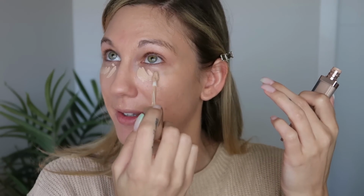I'm gonna use the Natasha Denona High Glam Concealer. Okay. Concealer might be a little bit hard. Okay, no, that's good, right? I usually do a little bit on the chin, the forehead, and usually some in here. Okay, in the forehead. Okay, I think that's good for concealer.